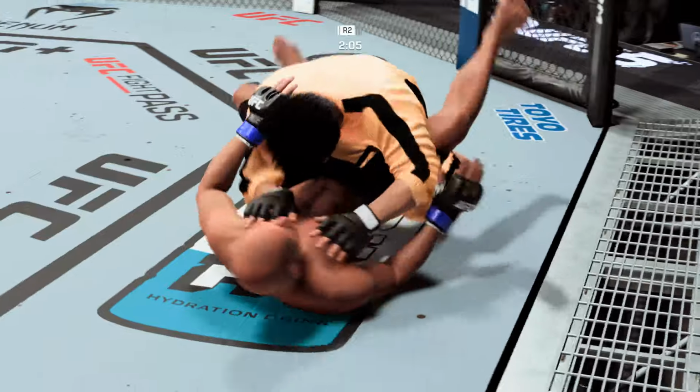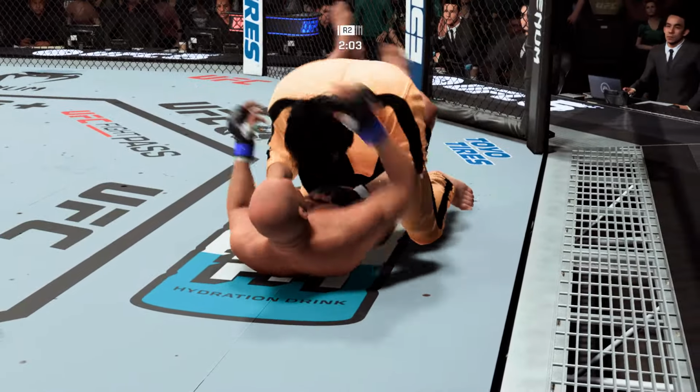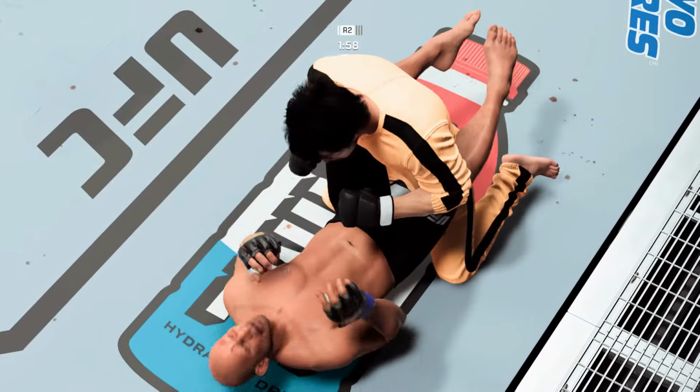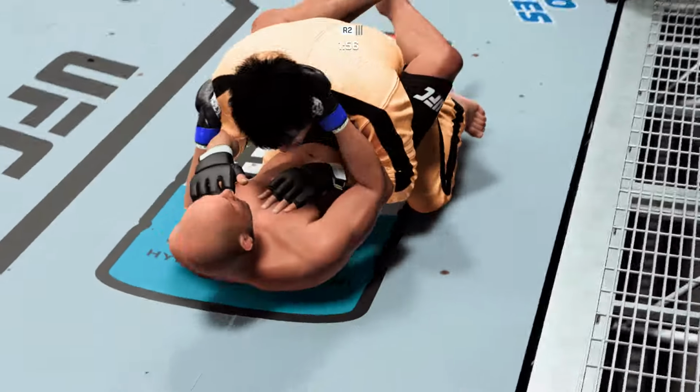You got to be careful. All right, inside his opponent's guard here, DC. You don't want to play around here too long. No, you got to either have 2 hands in or 2 hands out, or guys start to attack triangles.